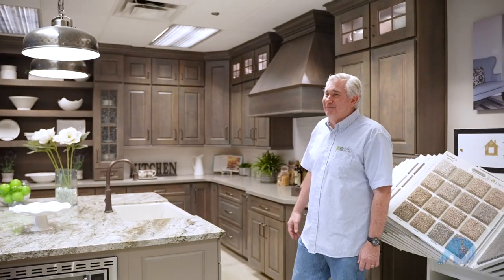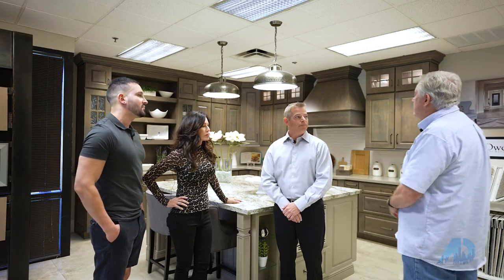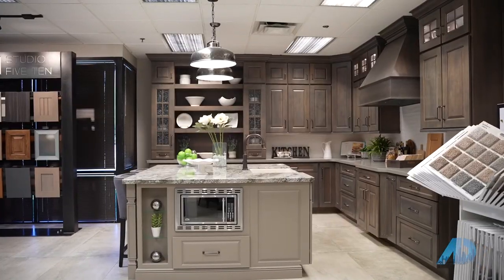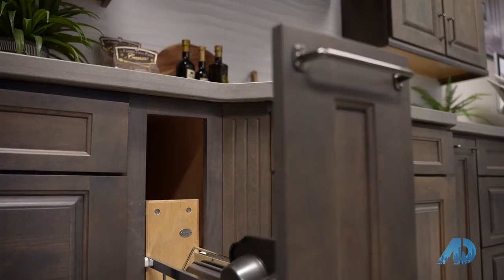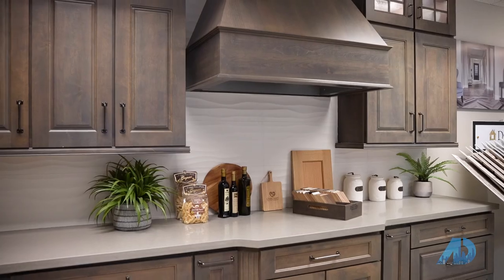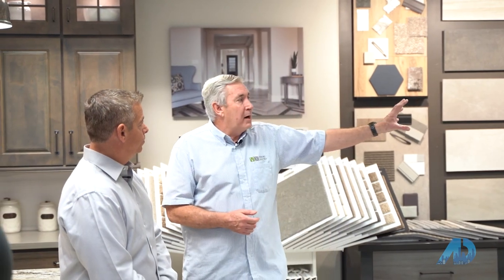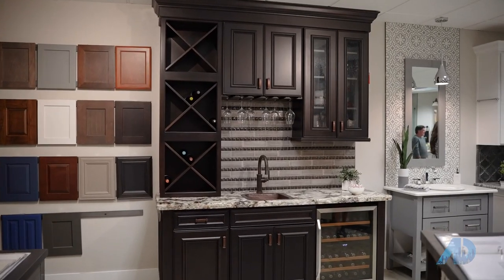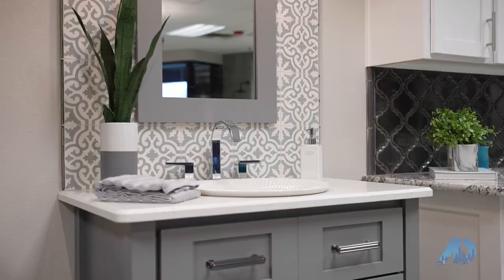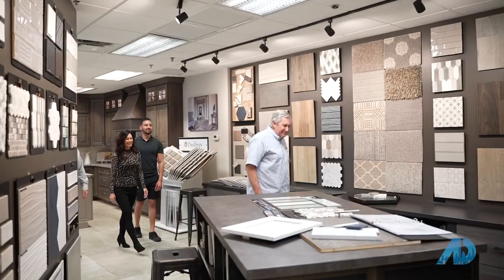When a client comes in the front door, first they have the cabinet door wall, which they can see some interesting doors, and then we move into the kitchen vignette where they can see all the intricate workings of the cabinetry. So they can see what types of wood that we use, what type of trims are available, and the types of finishes. We then move to a wet bar area, a powder room where we can showcase Oakcraft's ability to make custom cabinetry, and then kind of a laundry room vignette where we show different styles of doors.